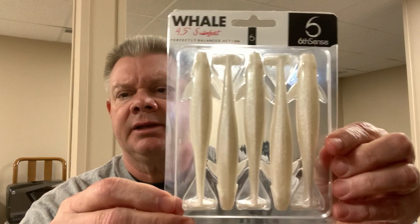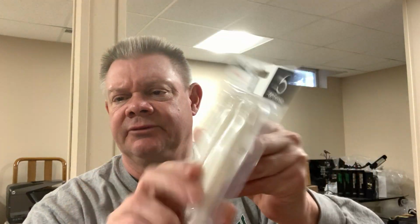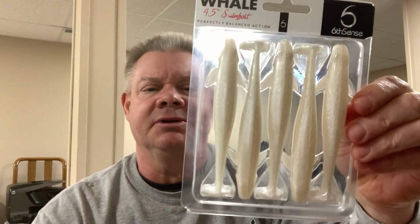There it is, right there in the pack. Really, the only negative, if you want to say, here in the Northeast, you get this nice stuff for Christmas, you've got to wait until spring to really throw it. But there you go.